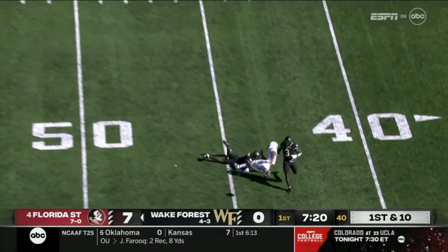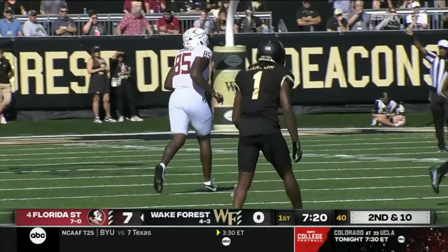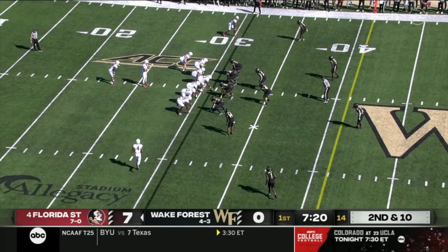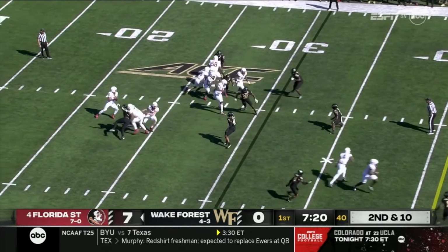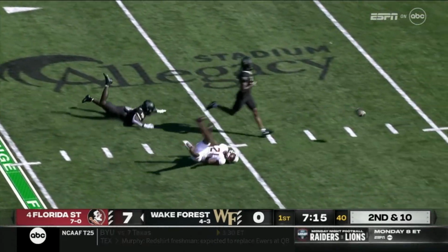Looking for Coleman. Incomplete. Tightly guarded by Caitlin Carson. We'll get to her in a little bit. Another shot play. Broken up.